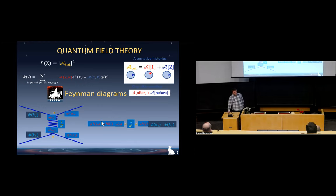I should have done this. I cannot not draw a Feynman diagram and try to explain what it is. Feynman diagrams is actually... Odin on the Sleipnir is holding a Feynman diagram in his hand, right? It's a tool to travel across nature. But what does this Feynman diagram mean?